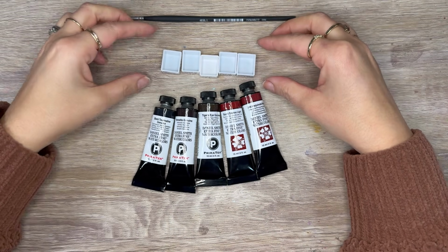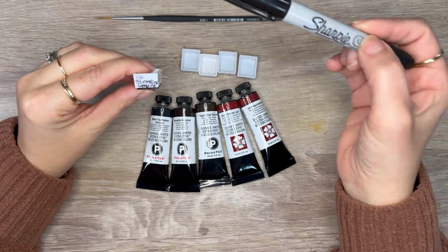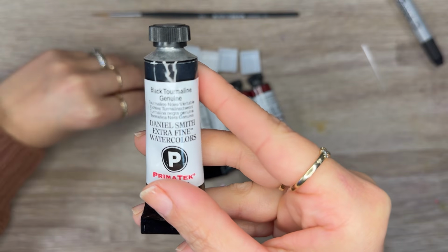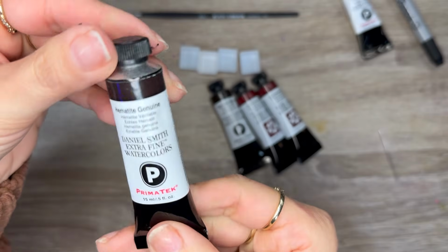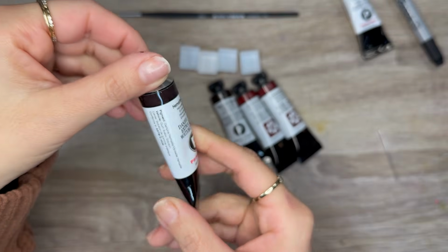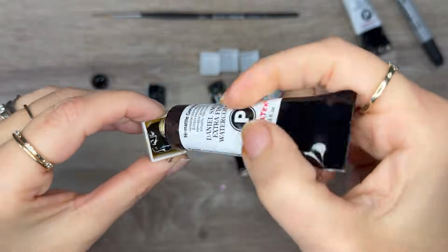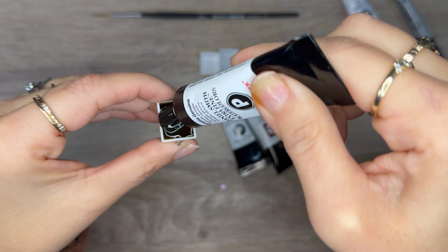I've already set up my little half pans, and I just took a Sharpie and wrote down the names of them. So the first one I have is the black tourmaline genuine. This one is the hematite genuine. Ooh, this has some major binder separation. I just took a toothpick and mixed it up, and so it's better now.